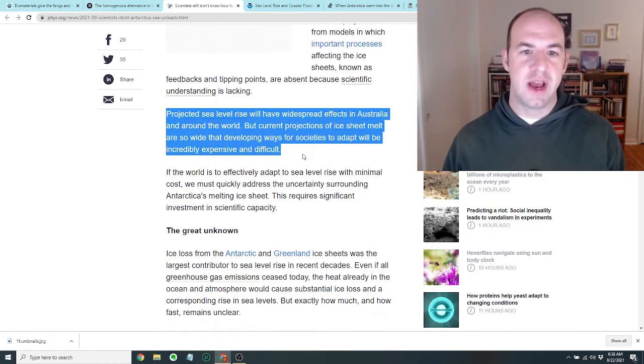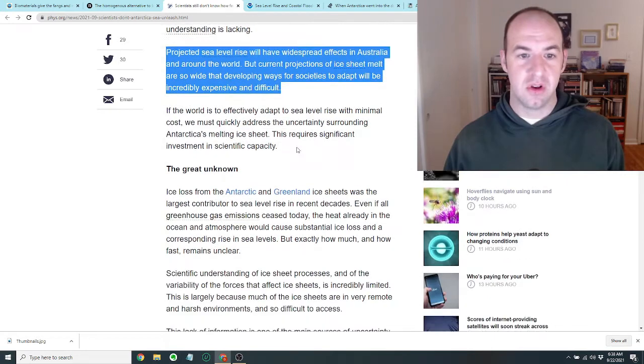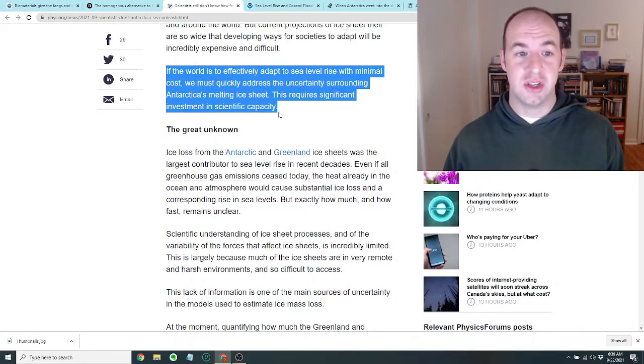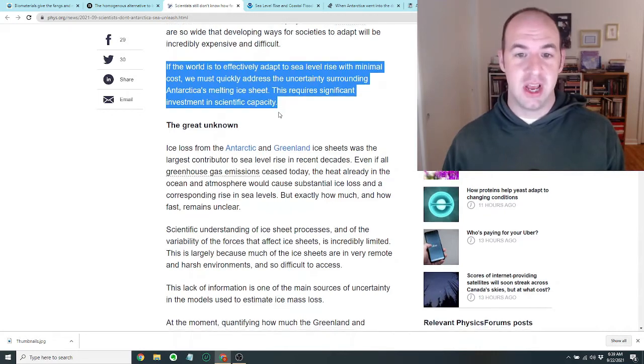Projected sea level rise will have widespread effects in Australia and around the world, but current projections of ice sheet melt are so wide that developing ways for societies to adapt will be incredibly expensive and difficult. And they're basically saying that it's the uncertainty surrounding this question that poses a big challenge.